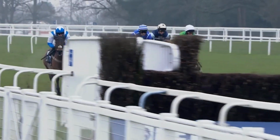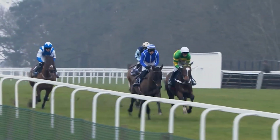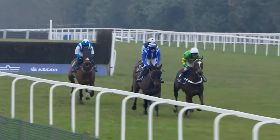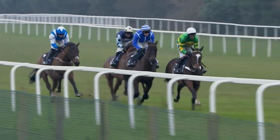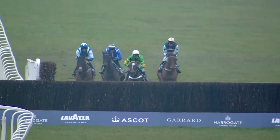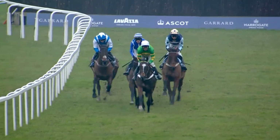Another plain fence now. Jonbon over in front to Energumene, who tracks him to his inside. Edwardstone and Boot Hill race 3rd and 4th as they come to take fence number 5. Jonbon landed with the advantage. From Energumene in 2nd, Edwardstone to the outside of Boot Hill. Here's the first open ditch. It's fence number 6. Jonbon a length and a half to Energumene, who's landed in 2nd. Edwardstone to the outside of Boot Hill. Now they go towards the 7th.